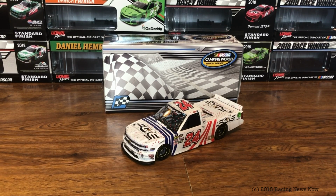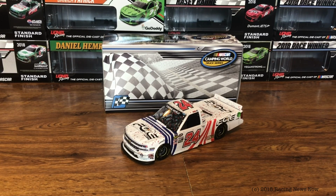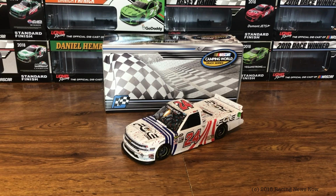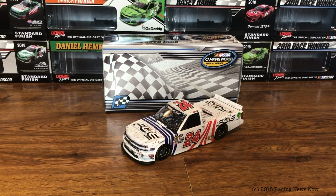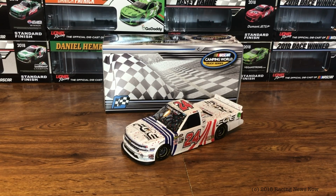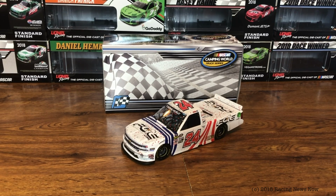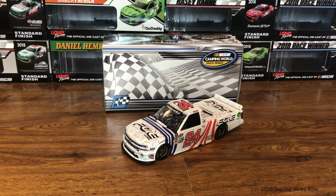Got lots of rewind shows coming up this weekend as we get back into the swing of things in the 2019 season. Truck Rewind for the race Friday, Xfinity Rewind for the race Saturday, and a Cup Rewind for the Daytona 500 on Sunday, all coming at you this weekend. So keep an eye out for that. And yeah, it's a big weekend as we get back into the swing of things here in the racing season.